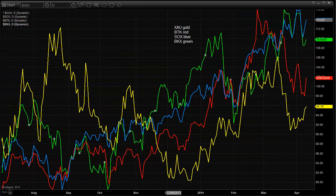As far as the individual sectors go, they were all pretty much positive today. The banking index was a little bit of a laggard. You can see the BKX here, the green line. Didn't have too much to show for it. The SOX was fairly strong, but didn't challenge the previous high. The XAU was a little bit higher on the day, and the BTK did take a fairly decent bounce.